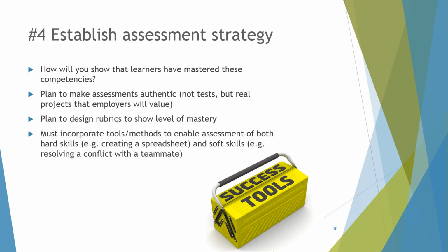Let's see, the fourth step, establishing an assessment strategy. Now this doesn't mean that you're going to work out all the detailed assessments for these courses, but have an overall understanding of how you will show that learners have mastered these competencies. So I would suggest that for these micro-credentials, you really look at more authentic assessments, get away from tests and focus on real projects, and get the employers to weigh in and say, yes, that would show me that this learner does have that competency.